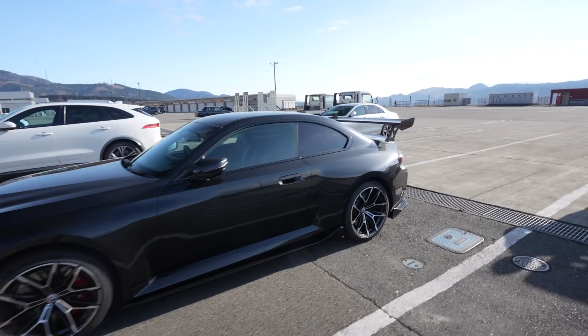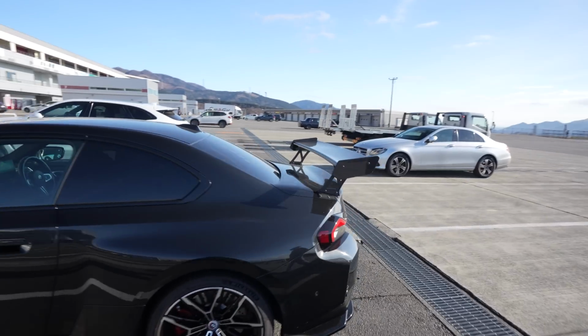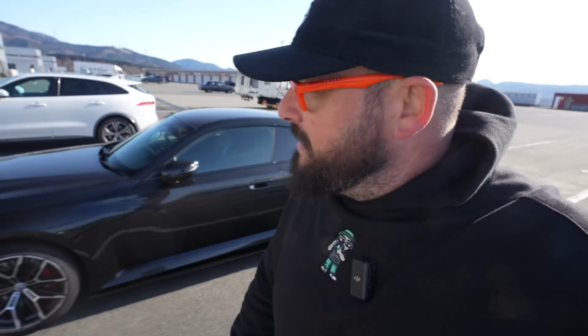A sick M2 with an addition here, carbon wing at the back. But wait, it's not over. There's a few pits here that have some impressive metal inside. Hopefully we can go in without too many problems. But I thought, since I'm here and the event hasn't really started for Pagani, I'll go in there and show you what has turned up.